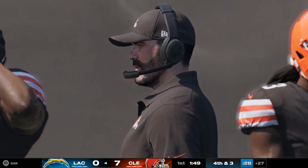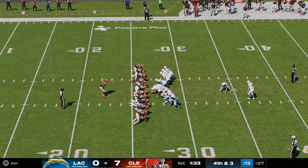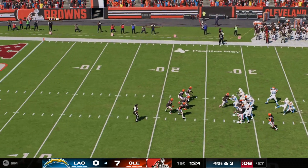When you throw the ball short of the sticks on third down, you're relying heavily on the yards after the catch. So give credit to the defense here. Once the ball carrier had the ball, multiple guys around him corralled him and took him down short of the sticks.